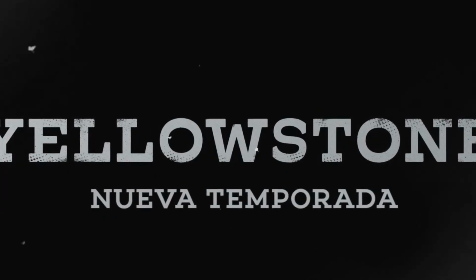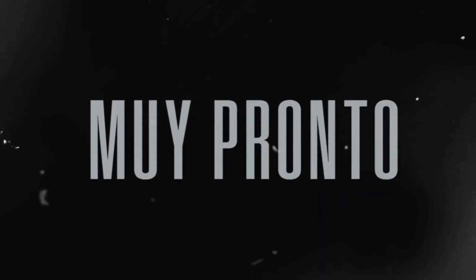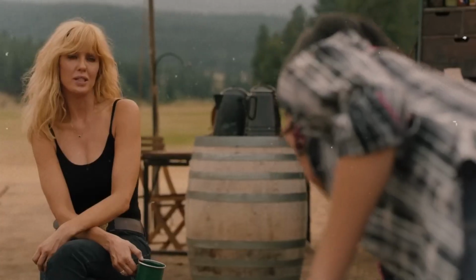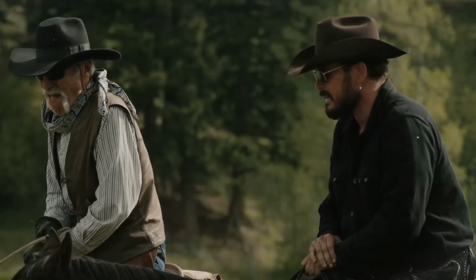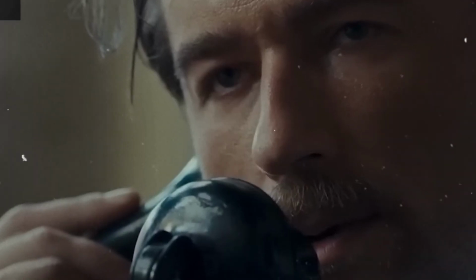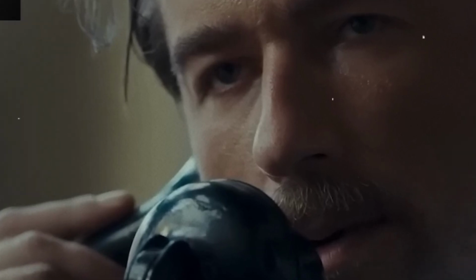Rip Wheeler's evolution is another key element of the show's character development. Initially introduced as the Duttons' most loyal enforcer, Rip is a man shaped by violence and survival. Over time, however, we see that beneath his tough exterior is someone who deeply values loyalty, love, and family.